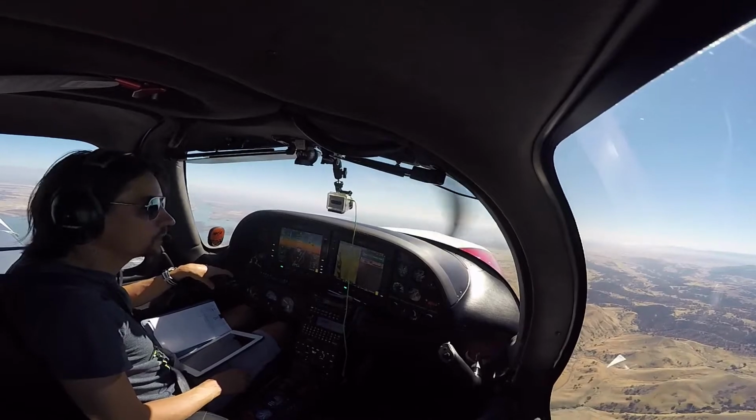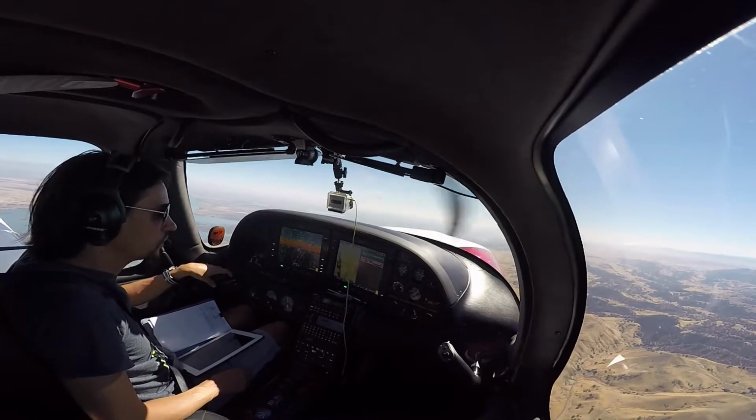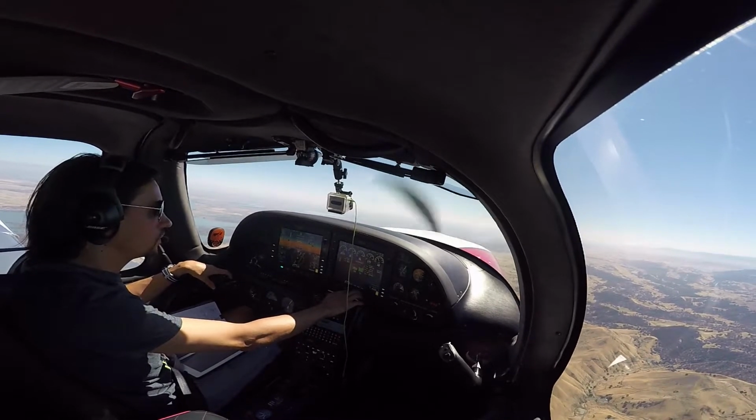Left 180, 123. 118.3, good day, 21604. 5,000, 1 Foxtrot, take off.